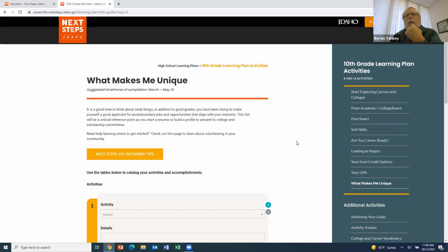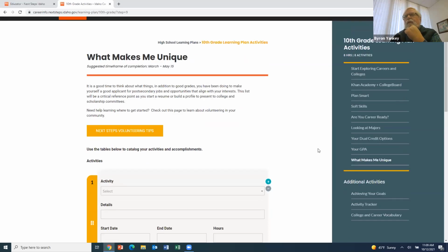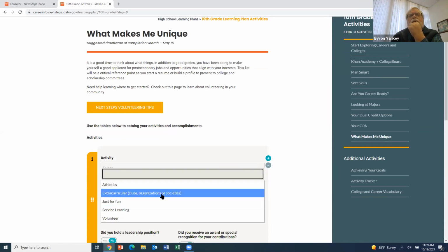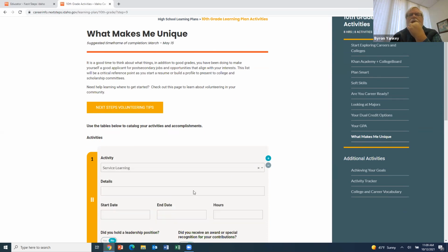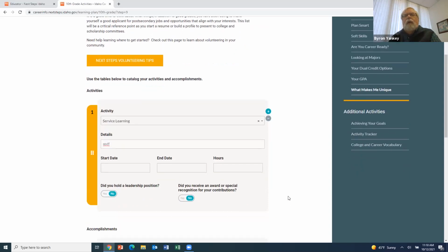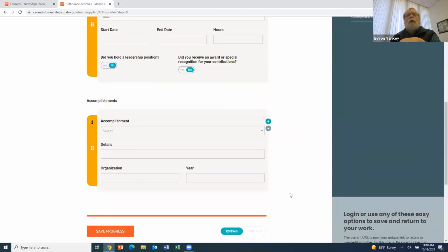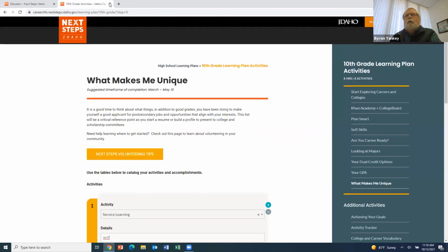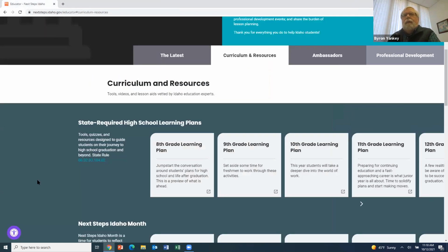Let's look at what makes you unique and a way for us to save those over a period of time. We have tips on how to volunteer and how to get in touch with some volunteer resources across the state. By clicking here, they can record something so they can remember. So it's just an activity that I did for service learning. Then they can type in the details and talk about their experiences, when it started, when it ended, was there a leadership position, was there some sort of award, and they can continue to add more and more features with accomplishments and other things. Those are really important as we are starting to think about how to help young people.